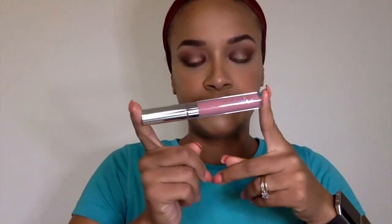Last in the box is this ColourPop Ultra Satin Lip in the color Little Stitchuous. I can tell you off the bat that I feel like this color is going to be too light for me. And once again, I had to mute my video because my daughter. Oh my gosh. Trying to do makeup videos with a toddler is not cool, but I love her.